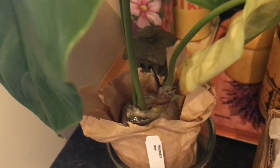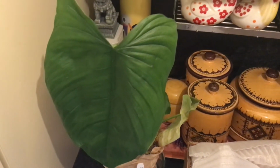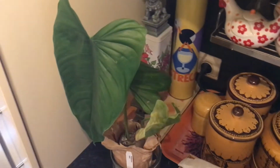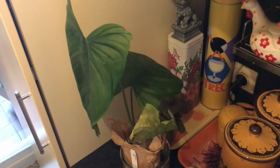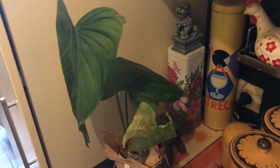Now, the Tenu is a climbing philodendron. It loves high humidity, and people love this plant because the leaves are so beautifully wrinkled. Now, the good news is that at the bottom I do see a new small growing point, so I would say that there is definitely hope for this plant to make it.